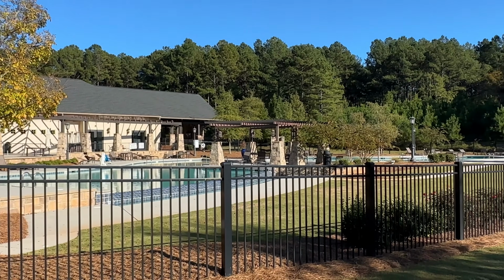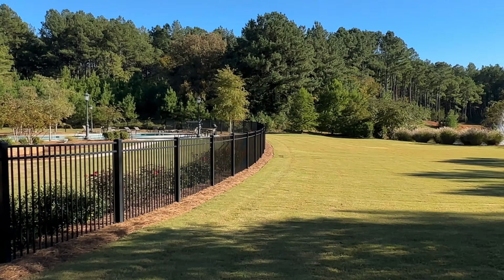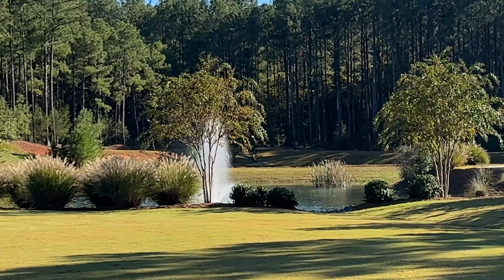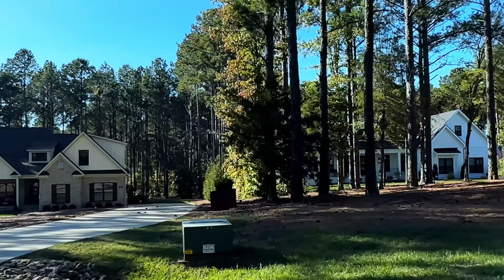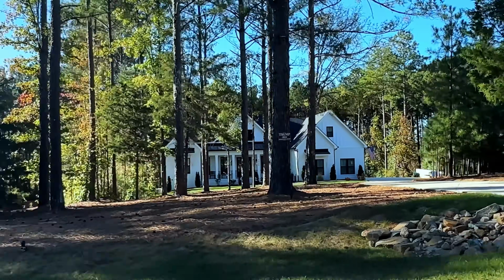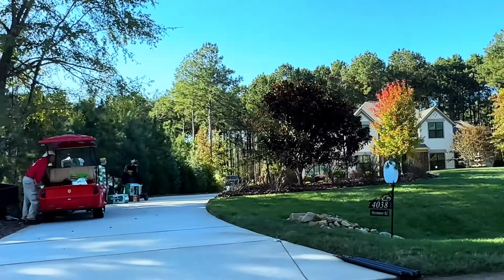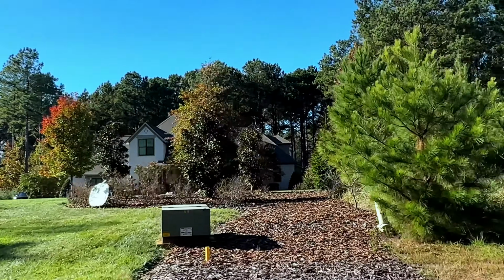The pool is ginormous, never busy, clubs galore. You feel like you are on vacation in a Caribbean island when you're sitting out by the pool. Now, my son and I used to come over here and just hang out by that water feature that I just showed you. But these homes are absolutely beautiful. The setbacks, you really can't find this anywhere in the Charlotte metro area.